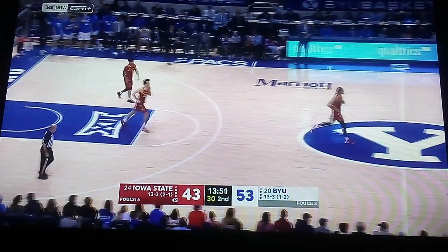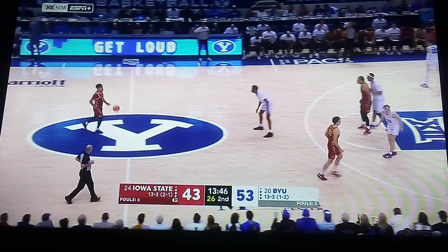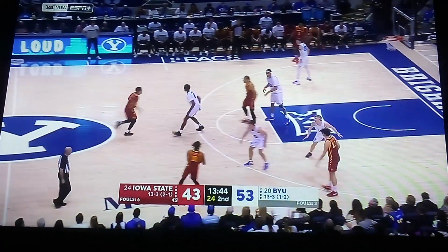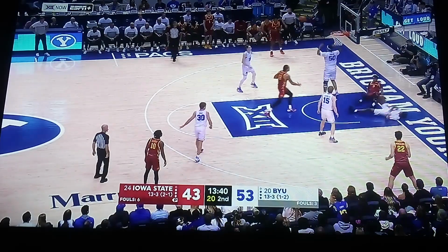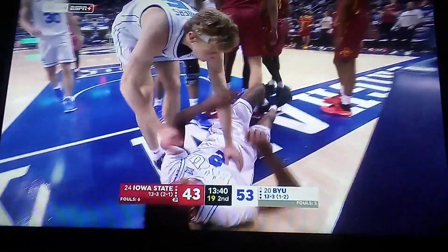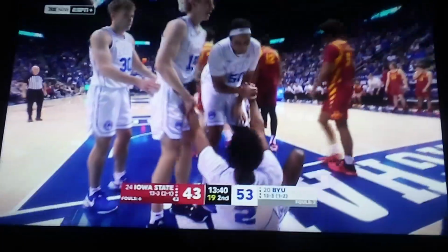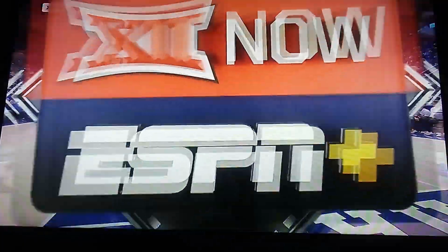Teams exchanging baskets. Khalifa gets his first two. Here comes the crowd again. BYU back up 10. Inside pass, Lipsy patient, able to get Khalifa to leave his feet. Also Robinson, he landed awkwardly. Let's see if Jackson's all right. Slowly getting back up to his feet.